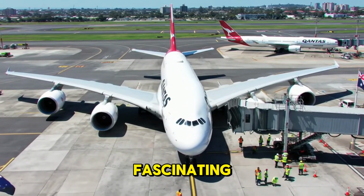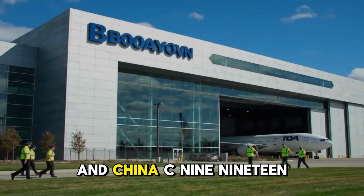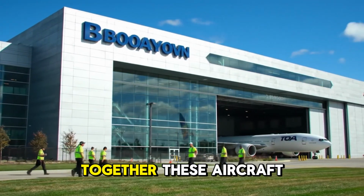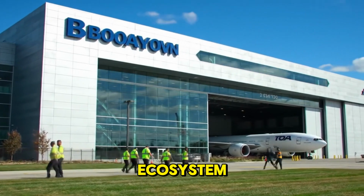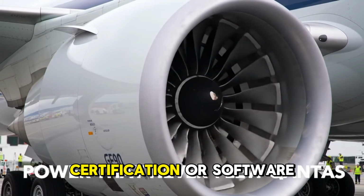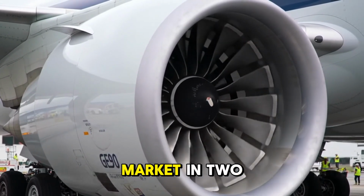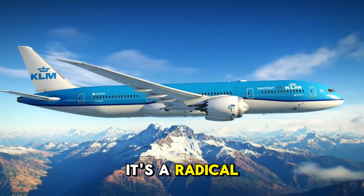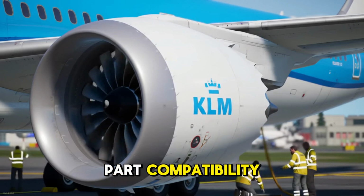What's even more fascinating is the long-term impact of the MC-21 and China's C919. Together, these aircraft are carving out a second aviation ecosystem, one that doesn't depend on American or European manufacturing, certification, or software. That could eventually split the global market in two: Western Standard Aviation on one side and Eastern Standard Aviation on the other. It's a radical change that could affect everything from air travel routes to spare part compatibility.